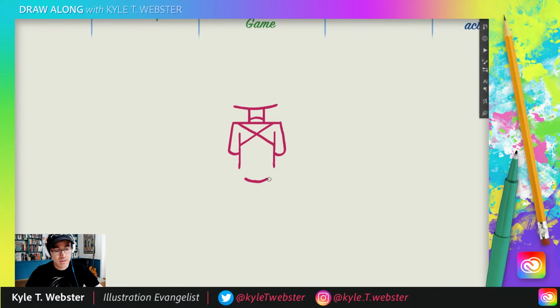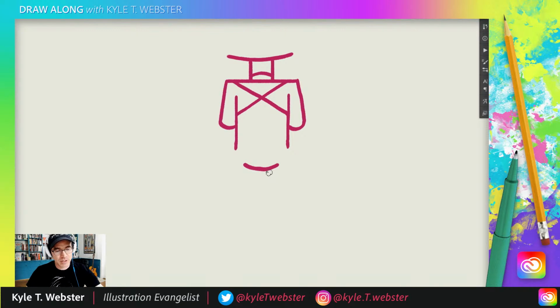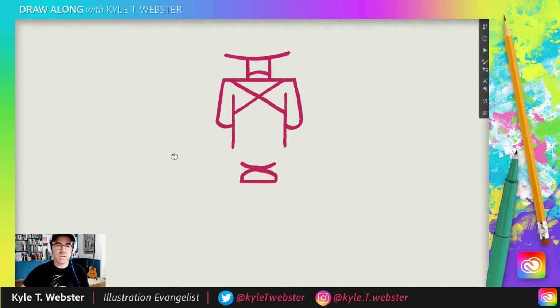Alrighty. Now, we have this shallow curve, and I'm going to do a similar curve facing in the other direction. Watch, like that. Okay. And then on the sides, I'm going to drop down slightly, 1 and 2. Little straight lines, popping down like that. And I'm just going to connect those two, like so. Okay. And then from here, we're going to draw a line straight down from the center of the drawing, okay? Like this.